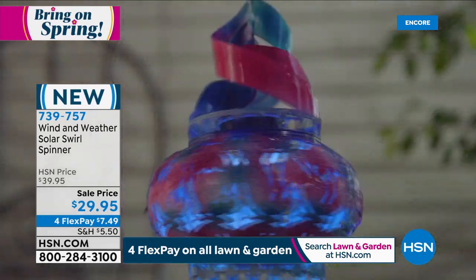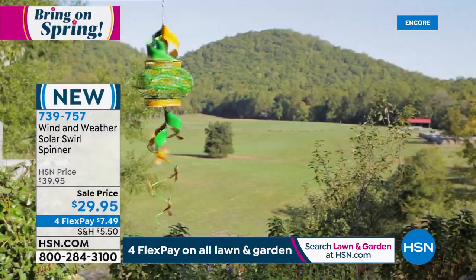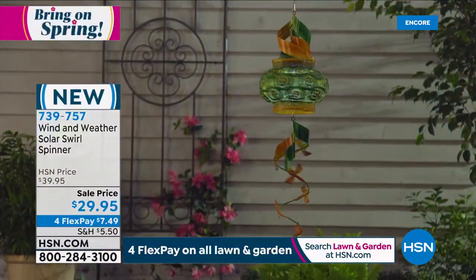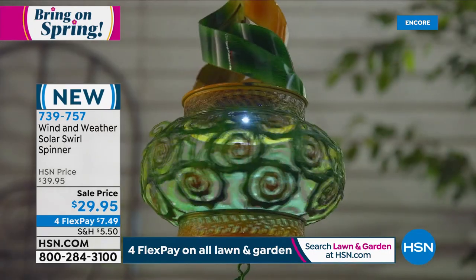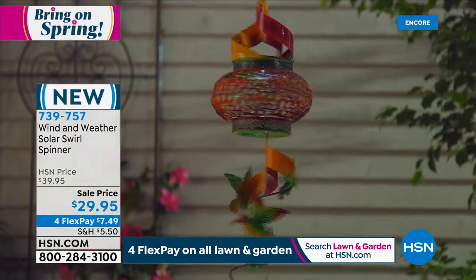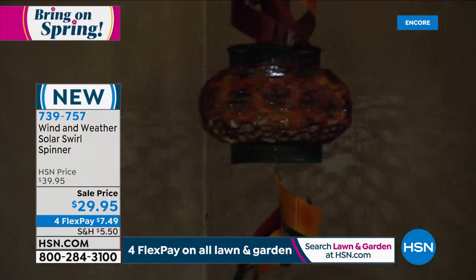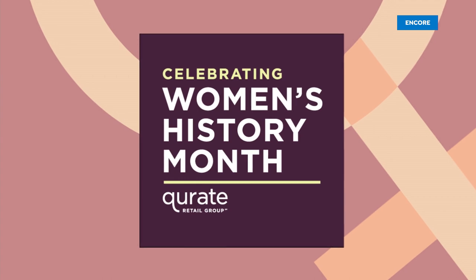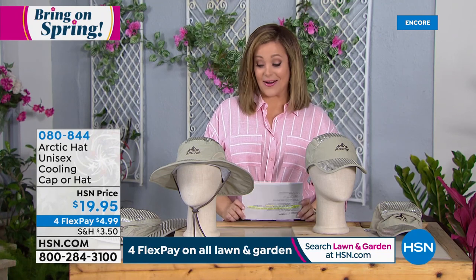Quick little look at our Wind and Weather solar swirl spinner. Over half of our quantity gone in this presentation. You've got three different styles. In fact, that green and beautiful golden yellow or saffron color, that's the dragonfly. We also have this bright blue with pinks and purples and magentas. That's the butterfly option. And then we also have the hummingbird. $29.95 today. Not only is it a spinner that dances in the wind, but when the lights dim, that solar powered panel comes on and it just sprays that design on the wall. It's beautiful, it's on sale, and we are halfway through our quantity already. So if you want that, definitely check it out on hsn.com.